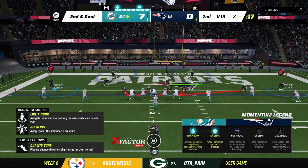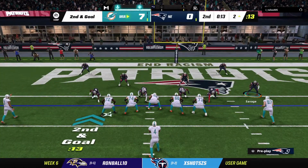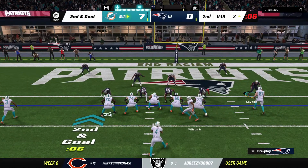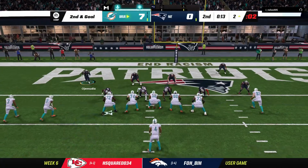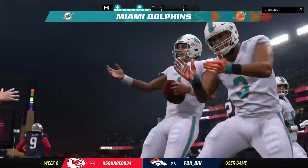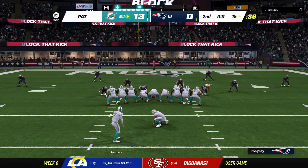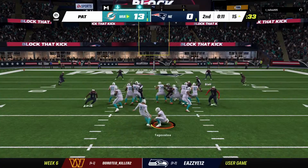Two of their 3 red zone trips so far, they've come up empty on. They'll look to reverse that trend on 2nd and goal. Now they'll put a receiver in motion left. And he is in. Touchdown, Miami. It's their quarterback, as the first half is winding down. And the Dolphins will extend their lead here just before halftime.